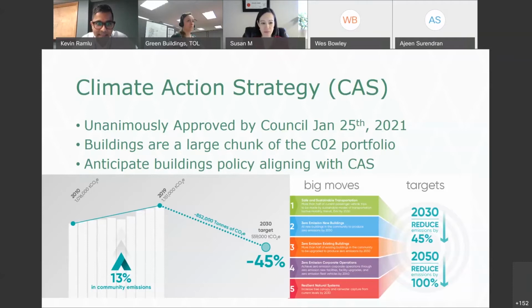It would be safe to bet that we should be anticipating building policies that are aligning with the climate action strategy goals, which focuses on reducing energy, reducing emissions, and also adding renewables to our portfolio. We're anticipating come 2030 our new buildings will be zero emissions, and we're also targeting our existing buildings to reduce emissions to zero as well. For more questions, feel free to reach out.